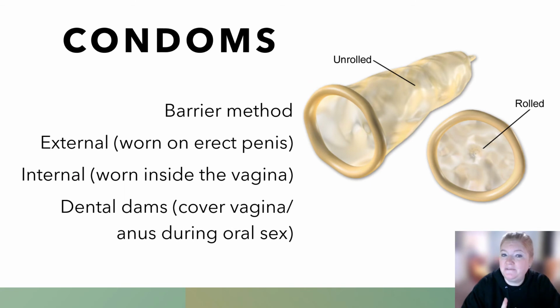Okay, then we have condoms. Condoms are a barrier method. Again, these have to be used every time that you would have sex. There are 3 main categories. There are external condoms that are worn on an erect penis. There are internal condoms that are worn inside the vagina. And there are dental dams that would cover either the vagina or the anus during oral sex. So let's look at them.